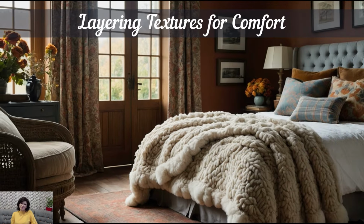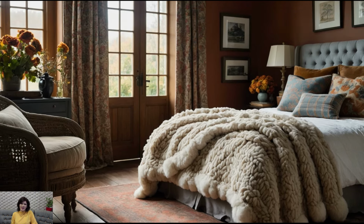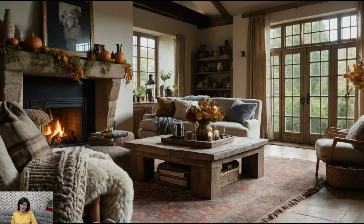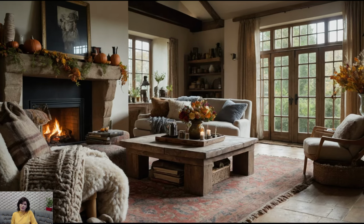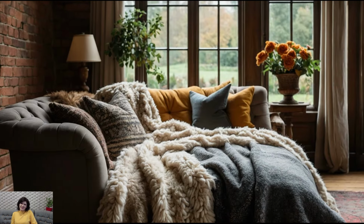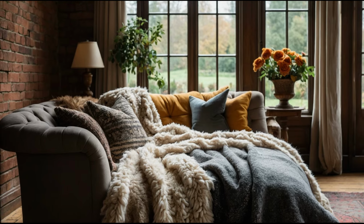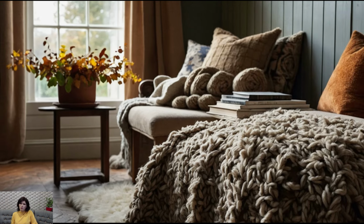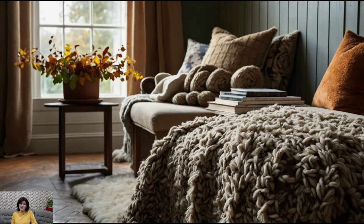English interiors often feature an abundance of textures, making the space feel inviting and cozy. For autumn, layer wool throws, faux fur blankets, and textured cushions in different fabrics across sofas and chairs. Add a chunky knit blanket to the foot of your bed or a soft sheepskin rug underfoot. These layers of texture not only keep you warm as the temperatures drop, but also add visual depth to the room, making it feel extra snug.